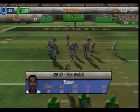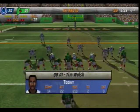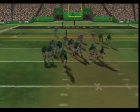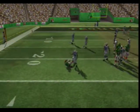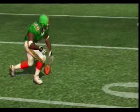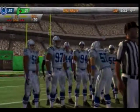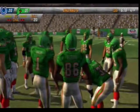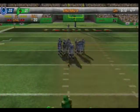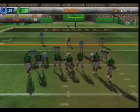First and 10. Ball on the 22-yard line. They line up in the I formation. Hand it off. Boston with the stop at the 20-yard line. Williams puts the handoff on the delay, brings it ahead for about a yard. Second and nine. Ball on the 20-yard line.